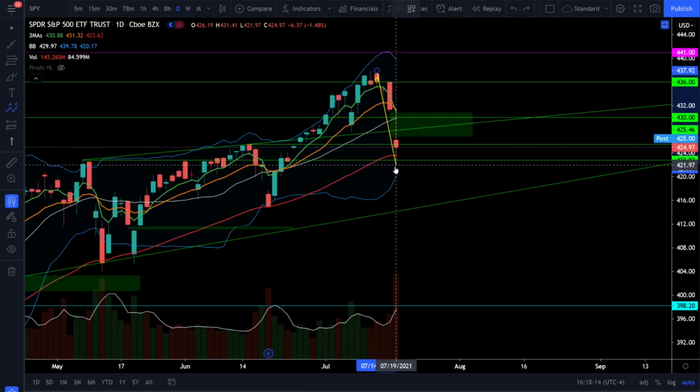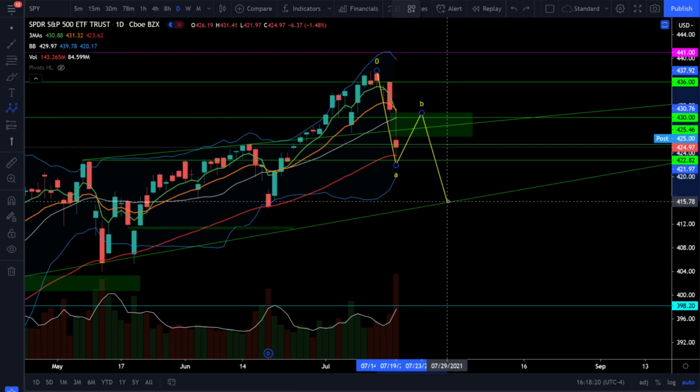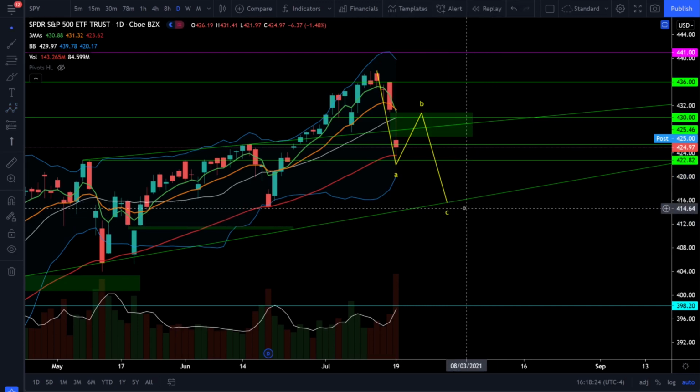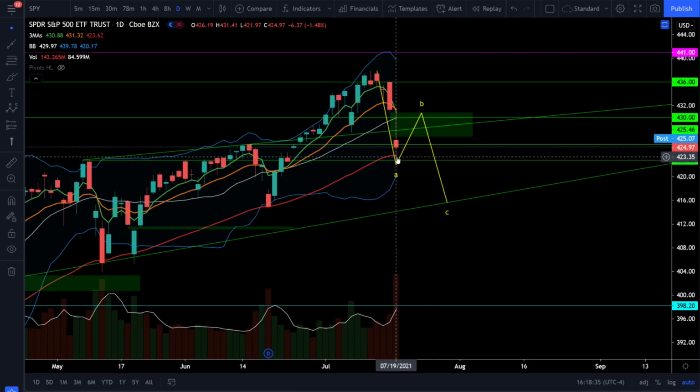Right now we could be in wave A and we're very likely going to bounce and potentially close this gap above for a wave B, and then we could come back down and complete the correction for a wave C. This could be a very typical stock market correction look, and this could take us out through the rest of the month, which means we could see volatility from now until early August before we see a possible end to this correction.